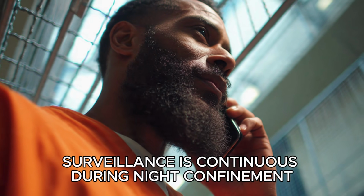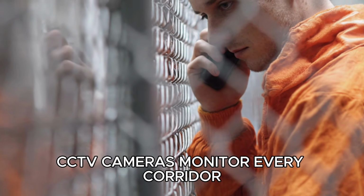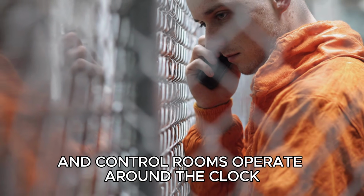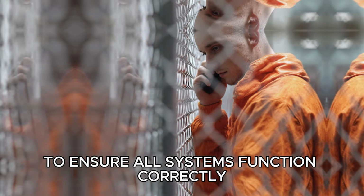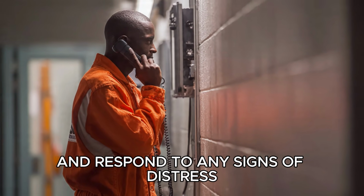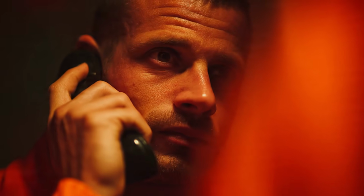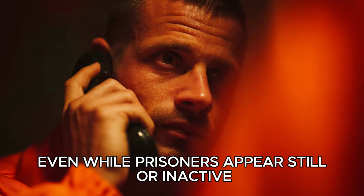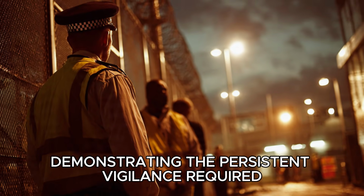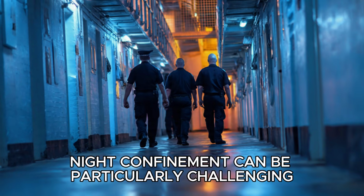Surveillance is continuous during night confinement. CCTV cameras monitor every corridor, and control rooms operate around the clock to ensure all systems function correctly. Officers conduct regular rounds to check on the well-being of inmates and respond to any signs of distress, aggression, or rule violations. Even while prisoners appear still or inactive, the environment remains highly controlled, demonstrating the persistent vigilance required in a facility like Belmarsh.